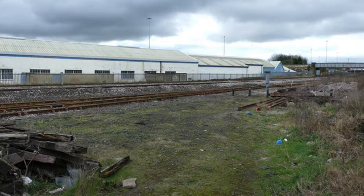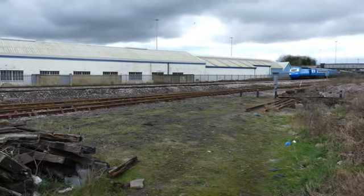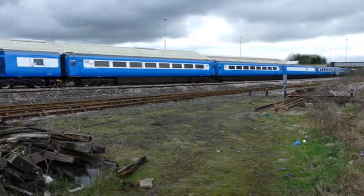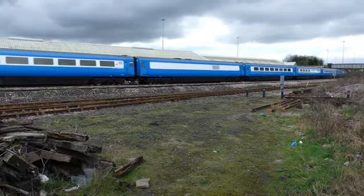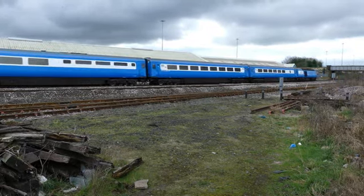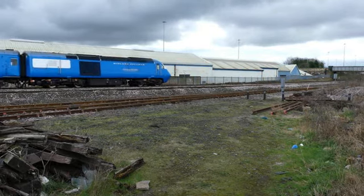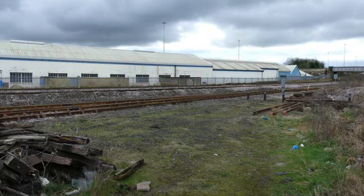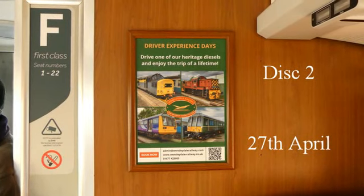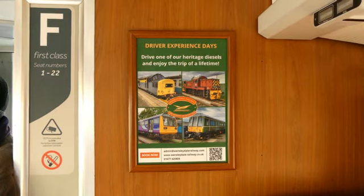Another special in the area, heading to Whitby from Dundee, is the distinctive blue Pullman HST. Featured more extensively on a separate DVD is my driver experience day at the Wensleydale Railway.